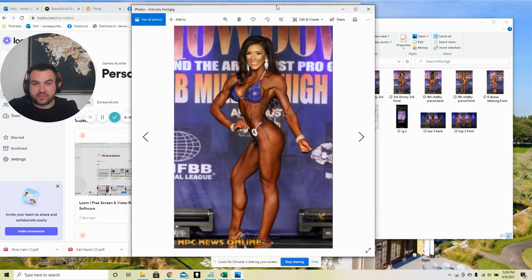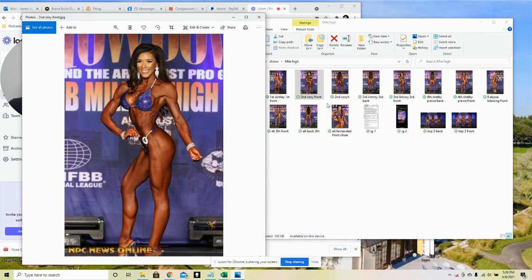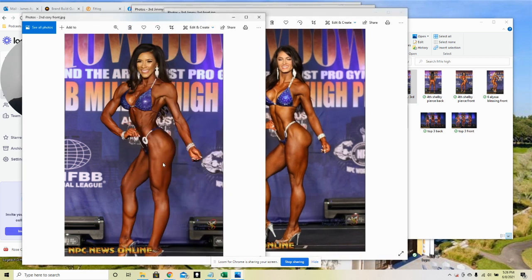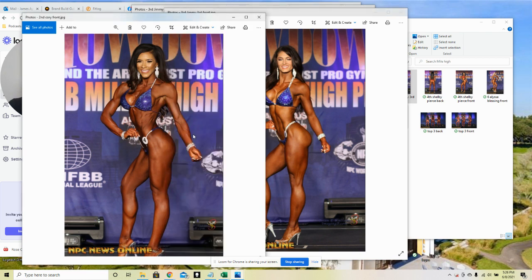Even versus this girl, you can see the quad here is a lot bigger than the girl that beat her here. So Jimmy could have, if Jimmy was tighter and she fixed this front pose. She hasn't. This is how she's been posing all the time. I hope she fixes it soon. She could have probably come in second place.